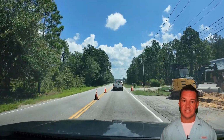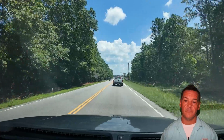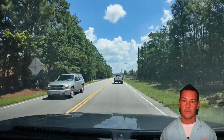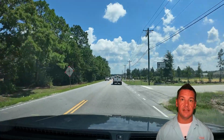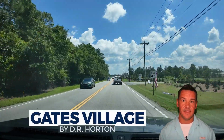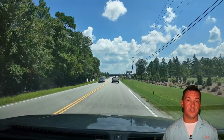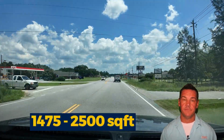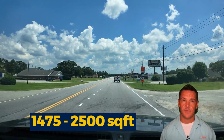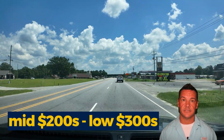And so that's why you're starting to see some of their facilities right around the area, the clinics and those types of things, urgent care and more. As we go further down on the right, you may catch sight of D.R. Horton's neighborhood 8's Village. These are going to be our single family homes from D.R. Horton's Express series. Homes ranging from 1,475 square feet to 2,500 square feet. Pricing from the mid 200s to the low 300s.